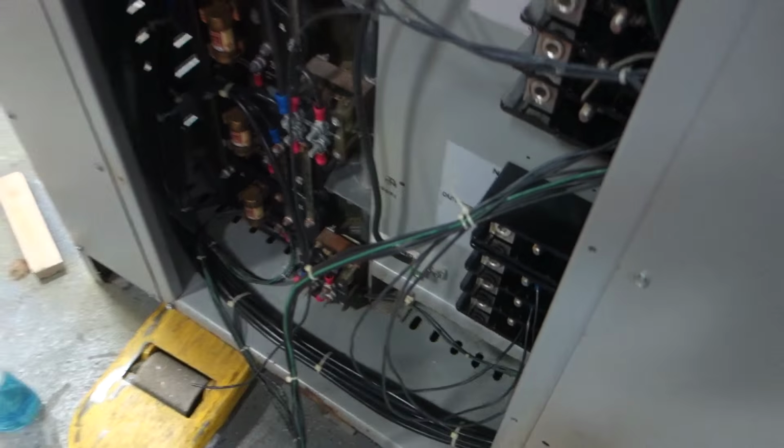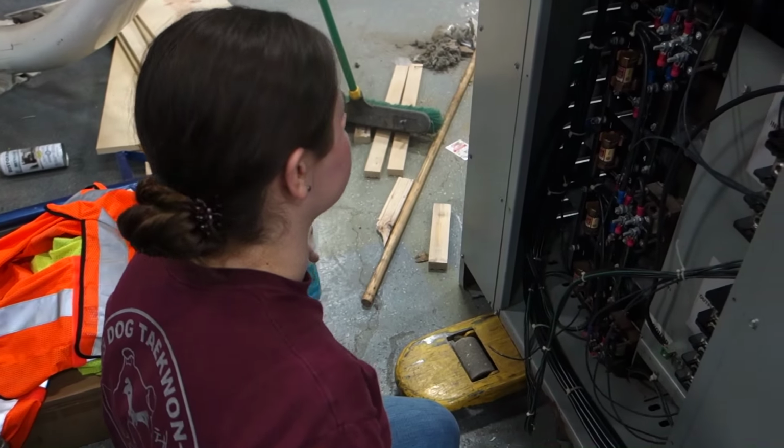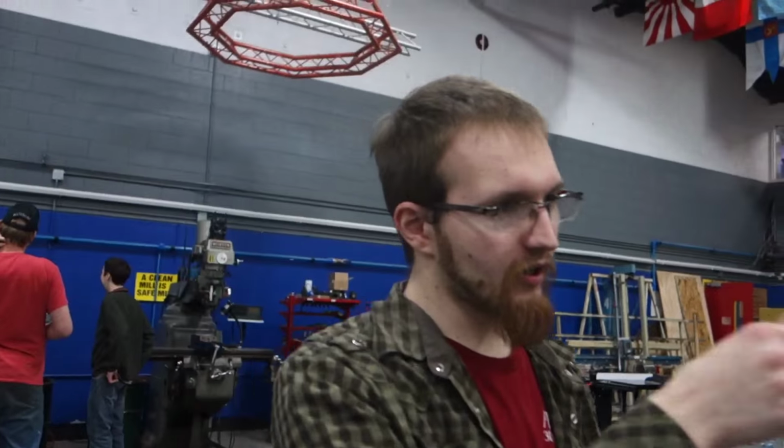It looks great. You're doing awesome. We just basically want to get all the dust off the outside of the box. A good thorough clean, because if we're going to sell it, we want it to look nice. Gotta make sure to shine all the contactors up.